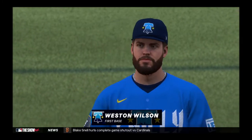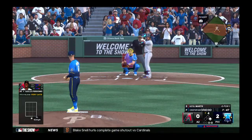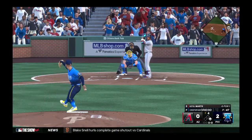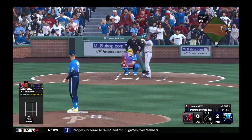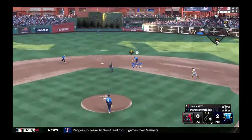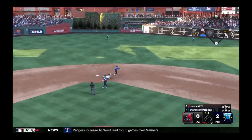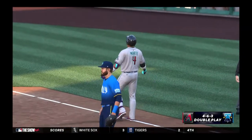Weston Wilson. He'll play first base after the injury. An outstanding hitter in Ketel Marte. Just missed. Well, here's a good opportunity in this inning to get on the scoreboard after that leadoff hit, and the heart of the order coming up. Flips for 1. Plenty of time at first. That's a double play.